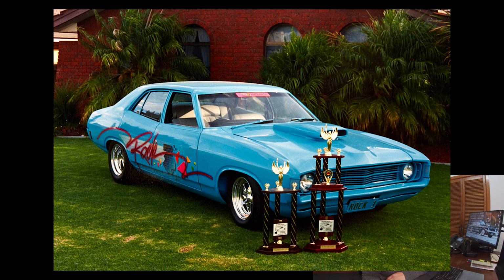But this is a very famous car, and arguably probably one of the most famous street machines in Australia. And he's still going. He's got a YouTube channel as well, which I personally watch. And mate, he's a master craftsman, and he just is a magician with metal. Everything he does is just super clean. Definitely go check out his YouTube channel because it's amazing.